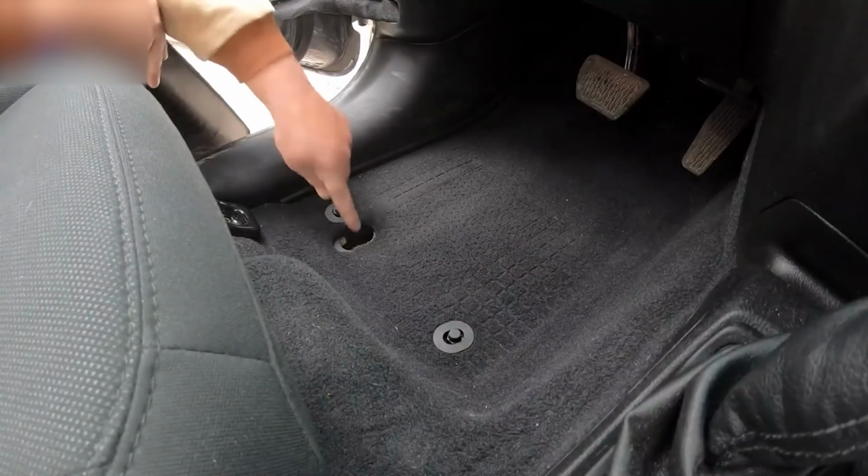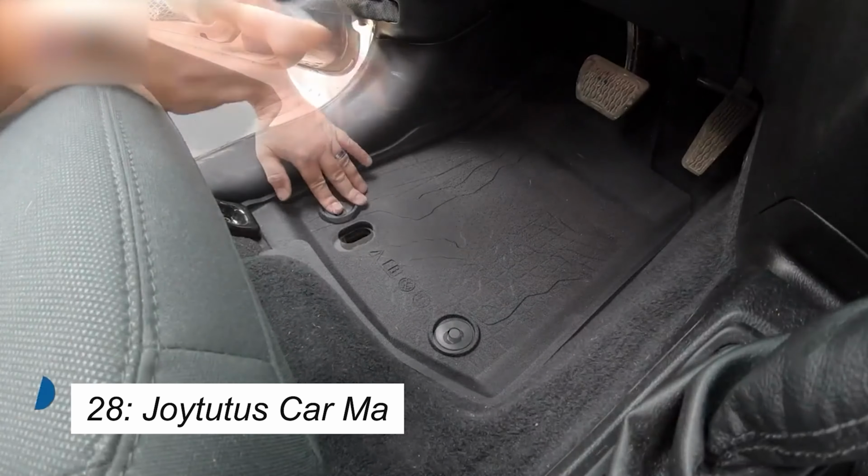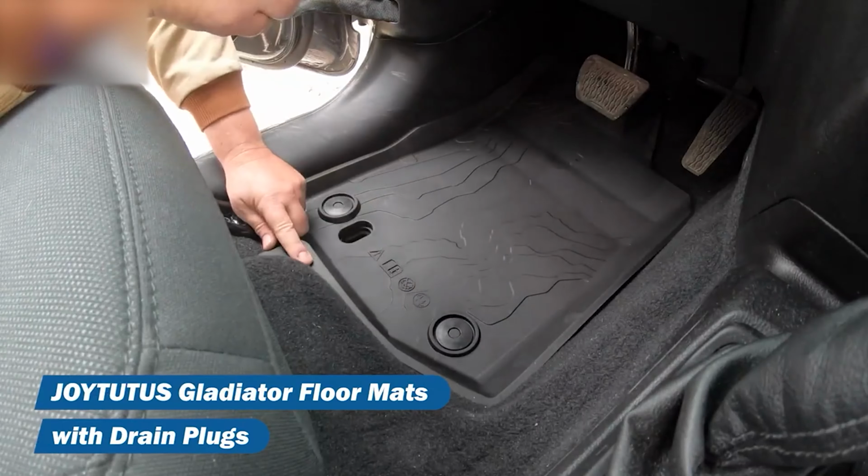A dirt-resistant car mat, easy to clean, keeping your car spotless and protecting the floor.